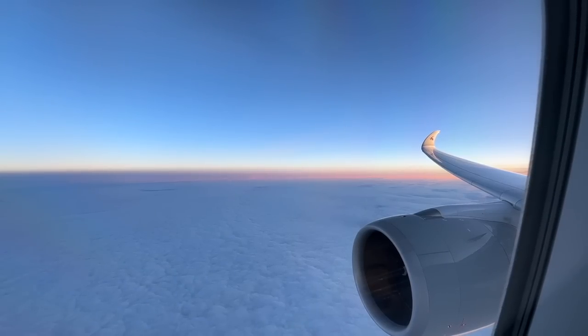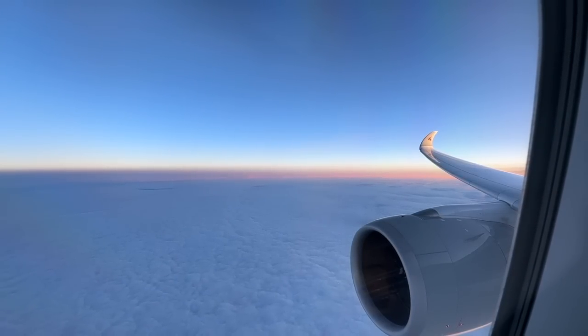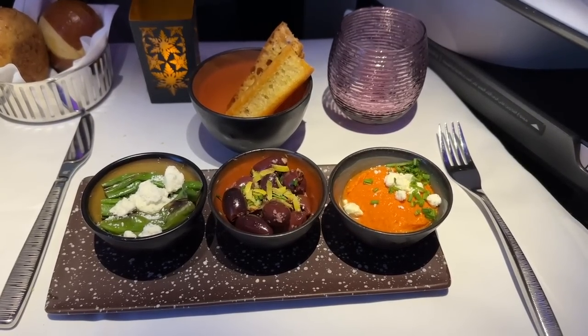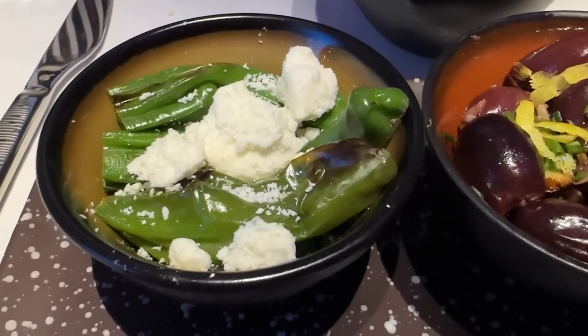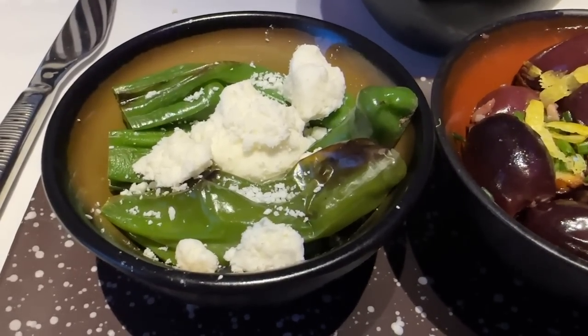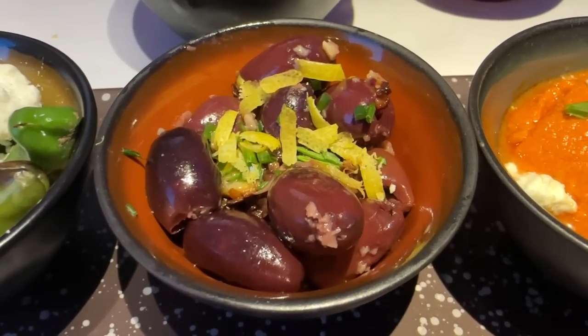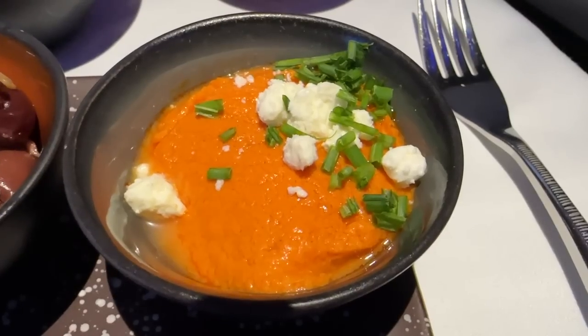Shortly after that, it was time for my appetizer course, however. I chose the Spanish-style tapas today, so I had some peppers with cojito cheese, some Kalamata olives, and a nice spicy dip. I couldn't exactly tell what it was, and I had lost my menu at this point of the flight, so I wasn't able to figure out what that was. But it also came with some breadsticks to dip into that.